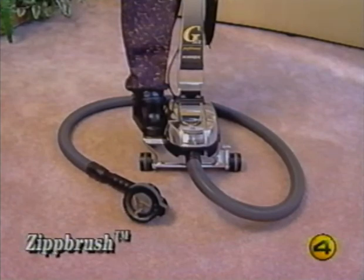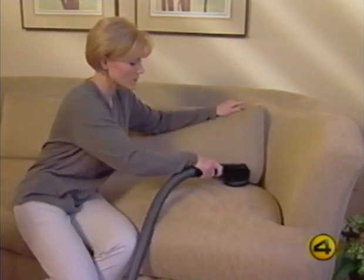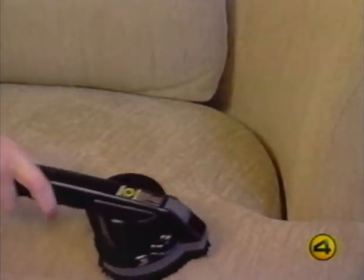When connected to the attachment hose, the zip brush can be used for a wide variety of cleaning jobs, including carpeted steps, upholstery, or in the car. For best results, avoid pressing down heavily on the zip brush. Allow the brush to rotate at maximum speed by gently moving it side to side on the surface being cleaned.